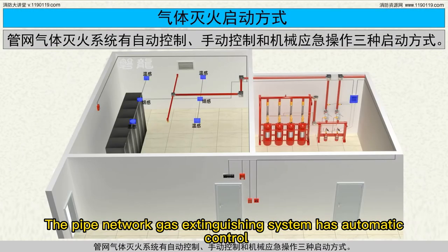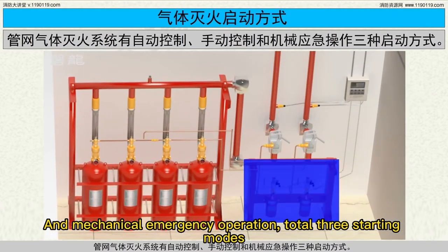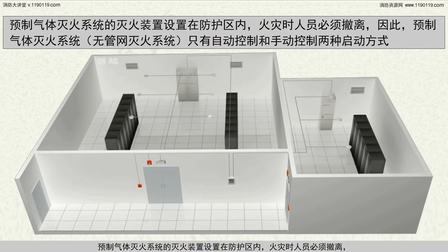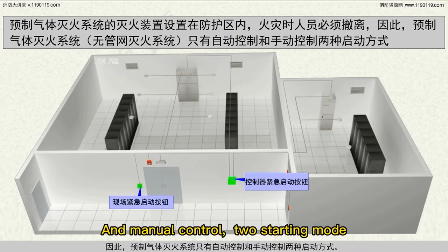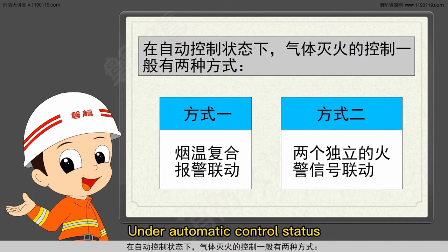The pipe network gas extinguishing system has automatic control, manual control and mechanical emergency operation, a total of 3 starting modes. The fire extinguishing device of the prefabricated gas fire extinguishing system is set up in the protected area. People must evacuate in case of fire, so the prefabricated gas fire extinguishing system only has automatic control and manual control starting modes. Automatic control of gas extinguishing controller.